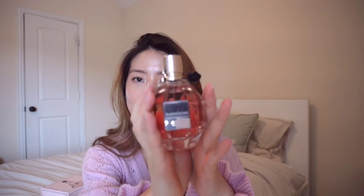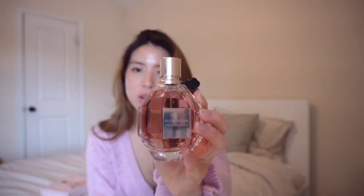I don't know what it is. I'm sure if I read into it, I could find what undertone it is. It is a very nice perfume though. If you're looking for a sweet, flowery scent, I would really recommend this one. I would give this one a 9 out of 10, and the packaging is also very cute.